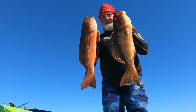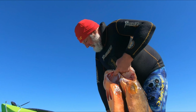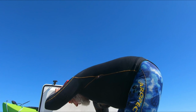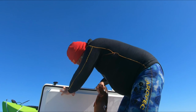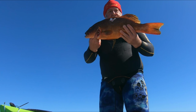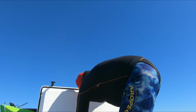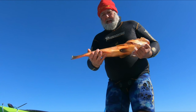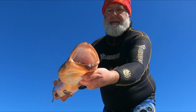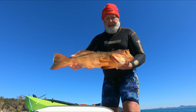Beautiful coastals, over 60 centimetres. There's the other one. Not such a good sight this side. Anyway, he's in the esky. Yeah, that's a really nice one. Look at the teeth on him. A couple more of these and I'll go home.